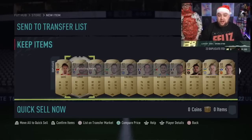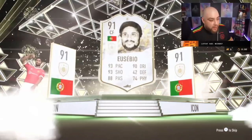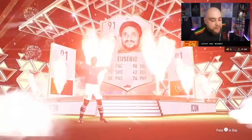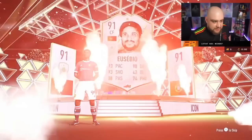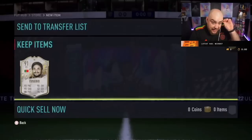What do you think, guys? Oh! No way! Guys! We got one. We got one. And in Roz's team, there was a tradable Eusebio, which means he can sell the tradable Eusebio, get 3 or 4 million coins, bang, and he gets him. I'm sure that was tradable, wasn't it? That was a tradable Eusebio. How much is this one worth, though? So this one's like a 2.7 million card.